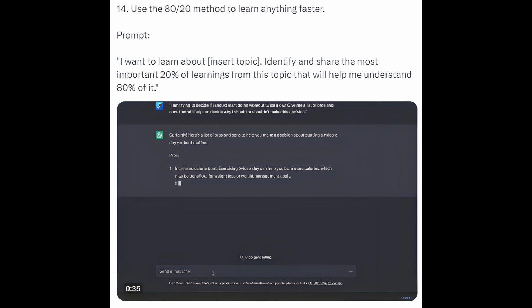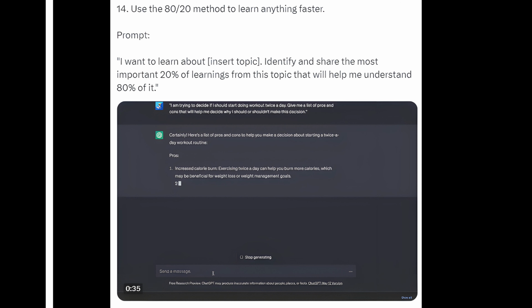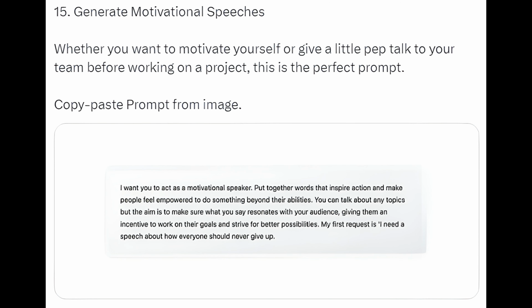14. Use the 80-20 method to learn anything faster. Prompt: I want to learn about insert topic. Identify and share the most important 20% of learnings from this topic that will help me understand 80% of it. 15. Generate motivational speeches. Whether you want to motivate yourself or give a little pep talk to your team before working on a project, this is the perfect prompt.